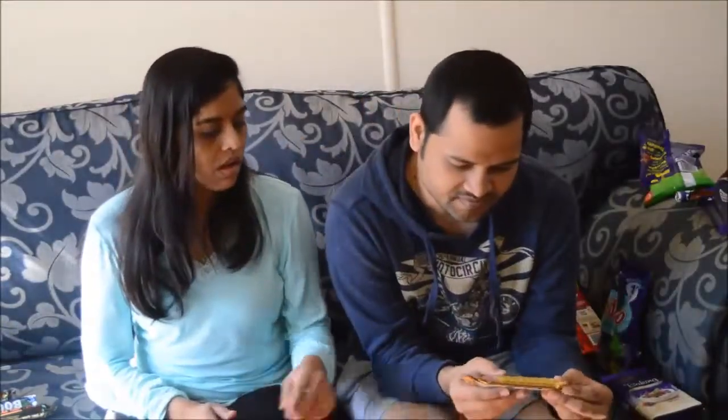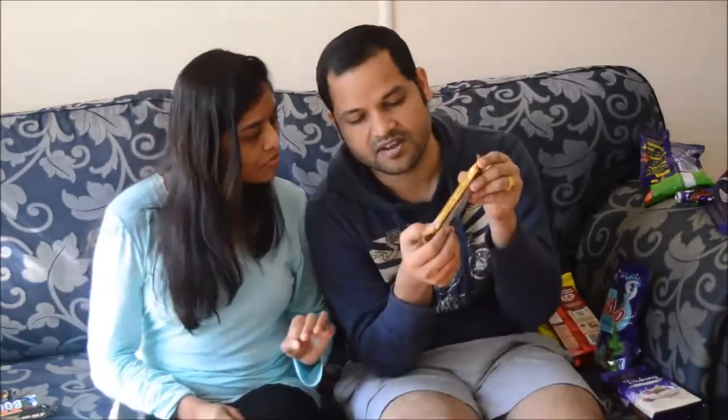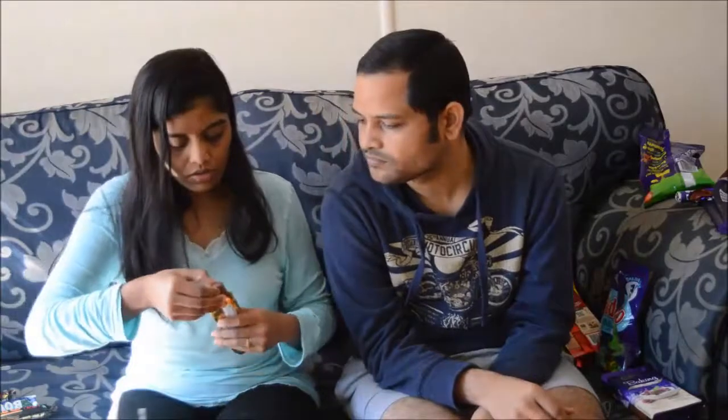Twix. See, next one we have got Twix. And it has got biscuit and caramel wrapped inside it. It's also very crispy inside. Let us see how it tastes. Wow, look at it.